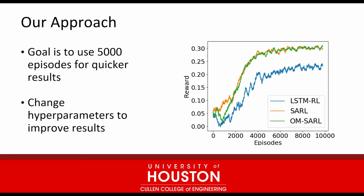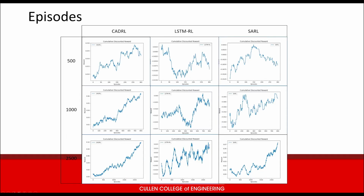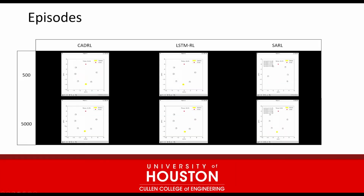So our approach and goal for this project is we want to get better results in half the episodes that were used in the CrowdNav paper by changing hyperparameters. The reason why we chose 5,000 episodes as our goal was that in the lower episodes, there wasn't really any good results until after 2,500. Here are some visual aids to show you the differences between 500 episodes versus 5,000 episodes.